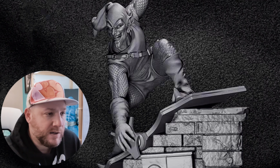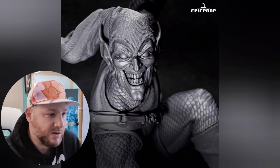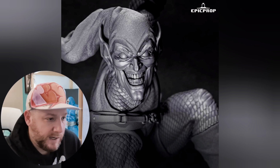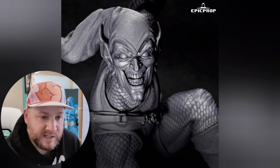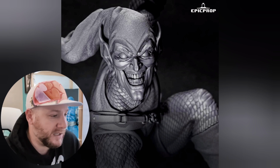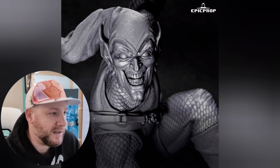So here's an up-close look at his face, the portrait. I think this looks absolutely fantastic. Really cool looking. So really nice work. Let's see, what else do we have? So that was it for Green Goblin. But like I said, they're working on a bunch of villains. And if you follow the statue groups, you've probably seen this one being painted up by a few painters.